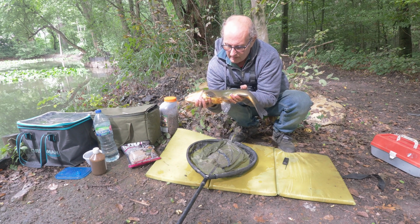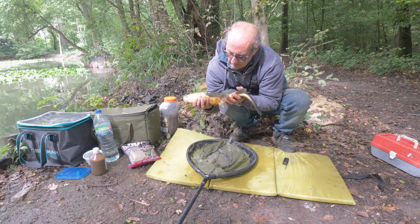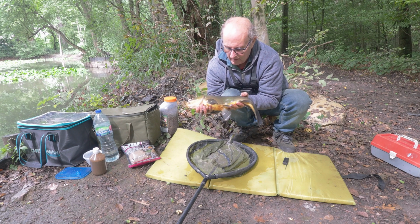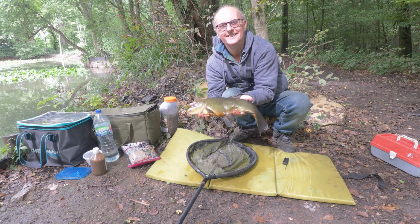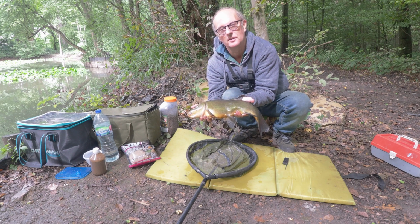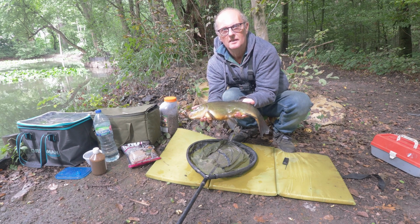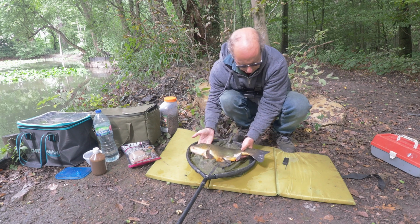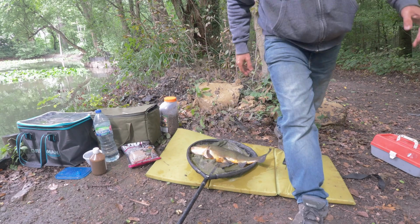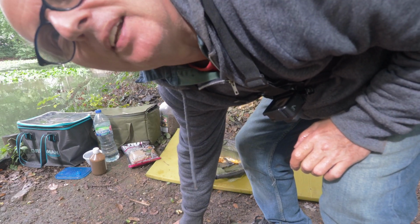There we go. Lovely tench. That's a female. Probably about 3 pounds. Very pleased with that. That was on maggot. That was on the float again. Lovely fish.